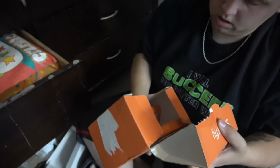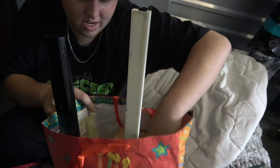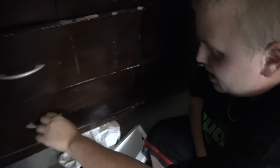Ooh. I think Shutterfly is all their pictures. That's boring. Yep, pictures. What is that? Boring. And whatever this is. A penny. You missed a penny. This is just random stuff you hang up and stuff. Nothing important. Last drawer.